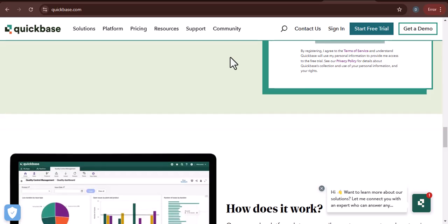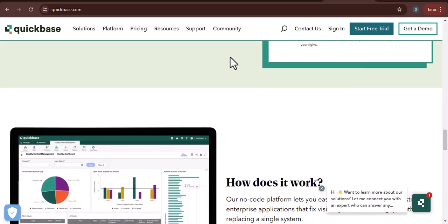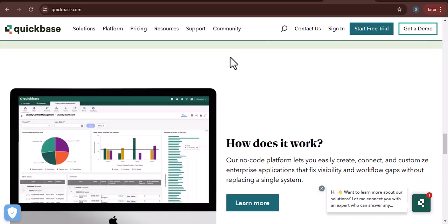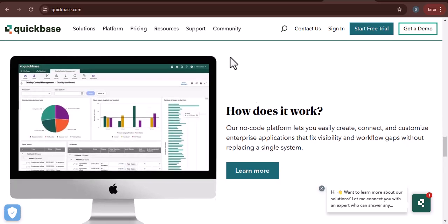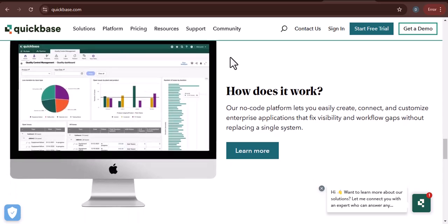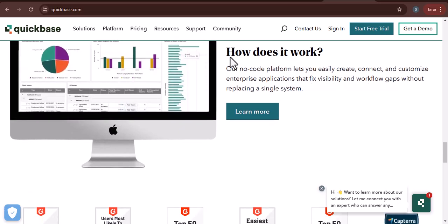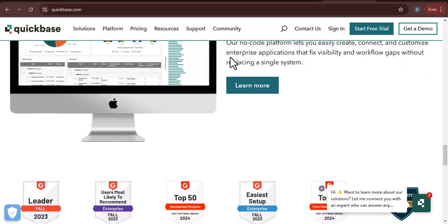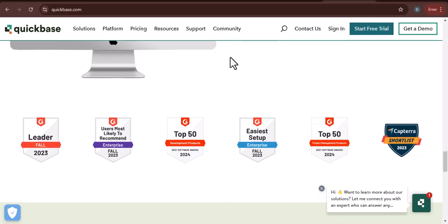In addition to the above examples, Quickbase is also used by a variety of other companies, including healthcare providers. Quickbase is used to manage patient records and track billing. Retailers. Quickbase is used to manage inventory and track sales. Financial services companies. Quickbase is used to manage customer accounts and process transactions. Manufacturing companies. Quickbase is used to track production and manage quality control. Education institutions. Quickbase is used to track student records and manage admissions.